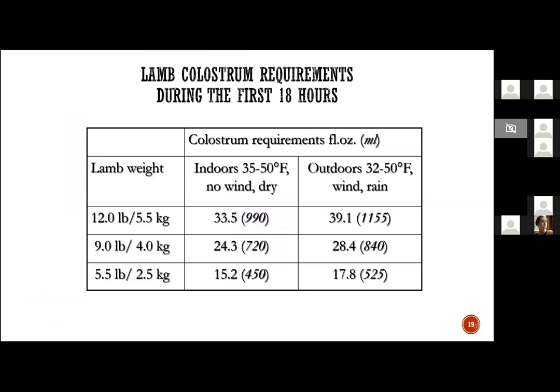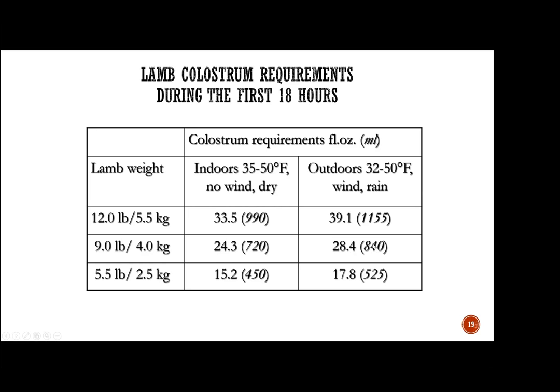How much colostrum do lambs need? Here's a table I adapted from UK data. Let's take a 9-pound lamb. If it's indoors, it needs 24 ounces of colostrum. Who feeds 24 ounces? Maybe the ewe does, but I never do. That's how much it really should get. If it's born outside in a windy, rainy, late April or middle of May, the amount it needs goes up by 4 ounces. So that gives you a lot of respect for how much milk the ewes can produce.